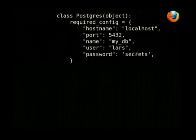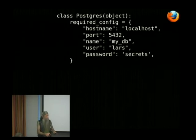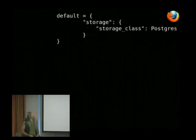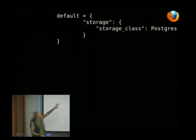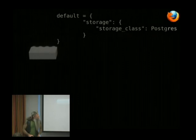Instead of putting them as literals in our program code, let's put them into a class and make a class level variable called required config. So then our default simply becomes our storage subsection, namespace actually, and a storage class and a reference to the class that I want to be the default. So essentially we have the single brick application here. There's only one application parameter.